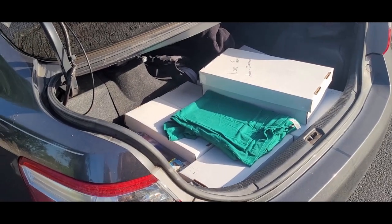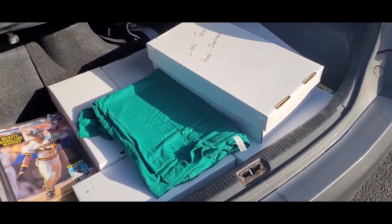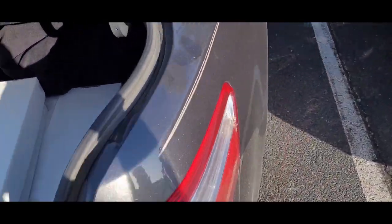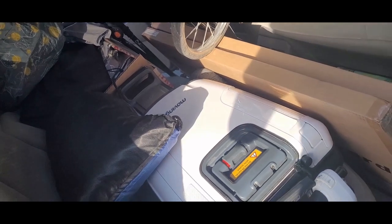Okay, just got to the Sacramento card show. It's Saturday. I'm gonna show you what I brought. Other dealers are unloading and it's not near full yet. This is my Toyota Camry. That's how much I got in the trunk. And then, oops, that was my luggage from last night. Some stuff in the back seat, nothing major.